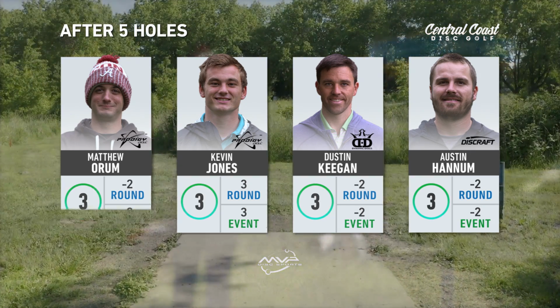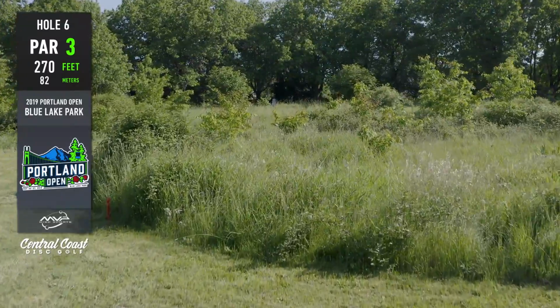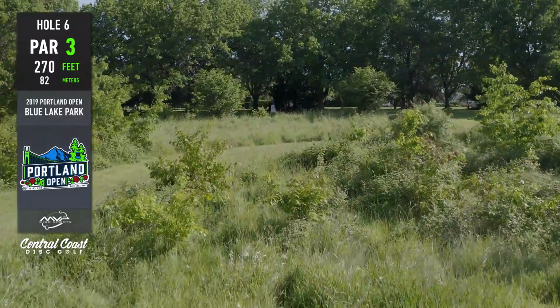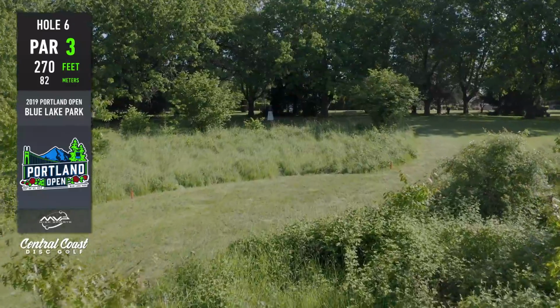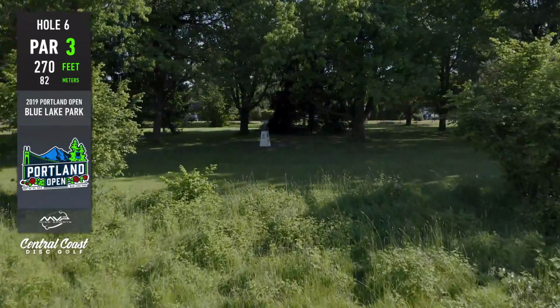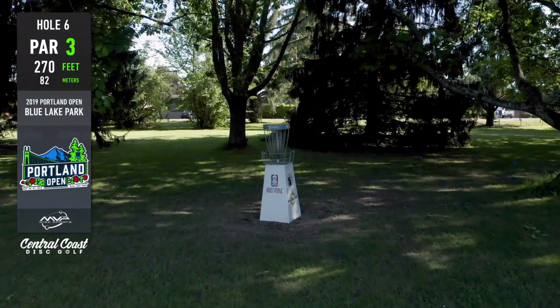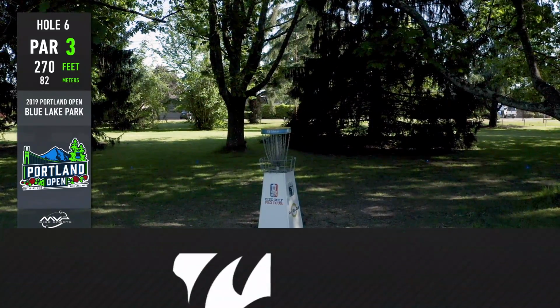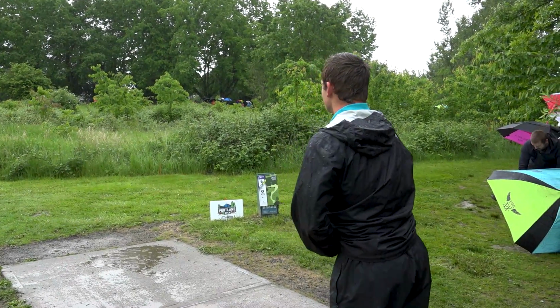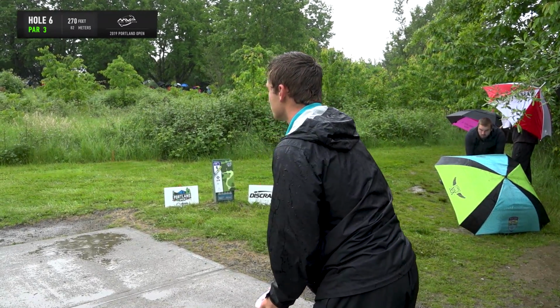Kevin Jones getting closer. He is now 3 over, and we're on hole 6, a must birdie, Seppo. This really is a must get. I never like to think of a hole as a must get, but this is as close to a must get as it gets. Yeah. You have the straight shot, or the hyzer, or the sidearm hyzer. Pick your poison. It's 270 feet, slightly uphill. You can really throw almost anything at it. I'm sure Kevin will be throwing a putter or a mid right at it.